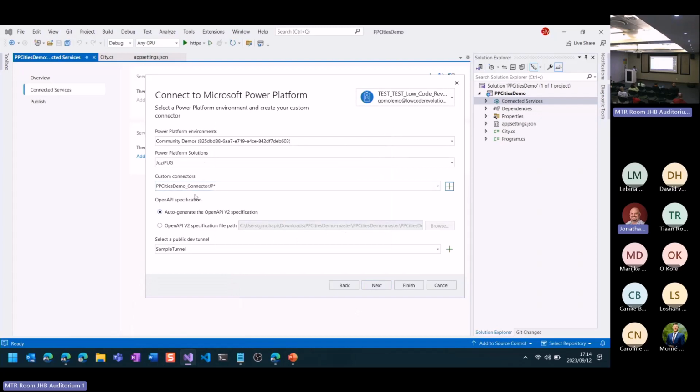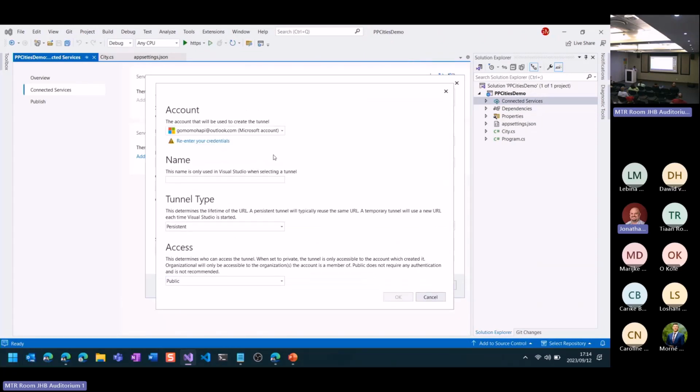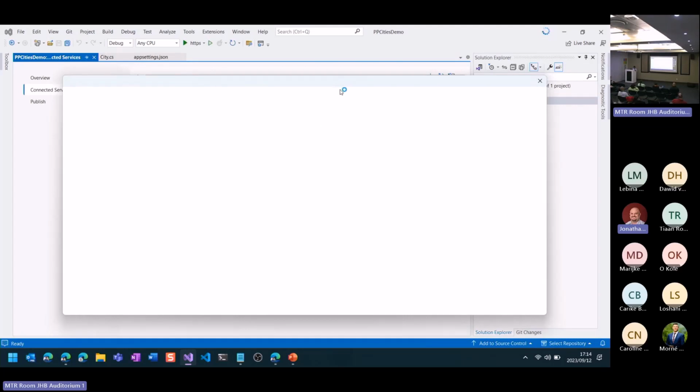just for the vibes. And then obviously, if you are familiar with creating connectors in a general sense, you'll know that it uses the OpenAPI version 2 specification, but in this case, you can have the web API generate one for you. You don't have to have a specific file for that. And then I'm going to go ahead and create a dev tunnel. I'm going to log in.